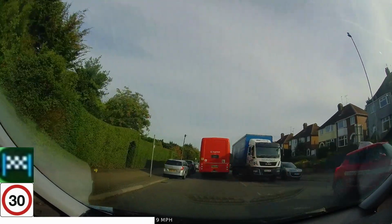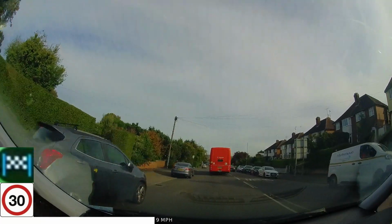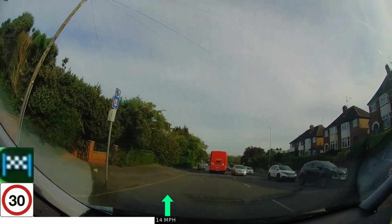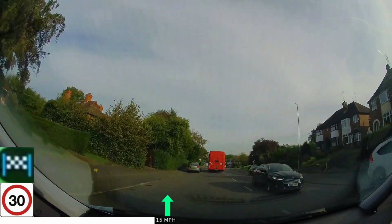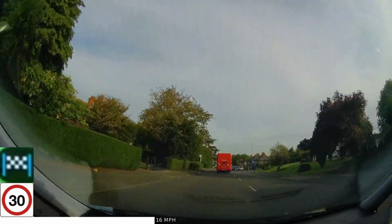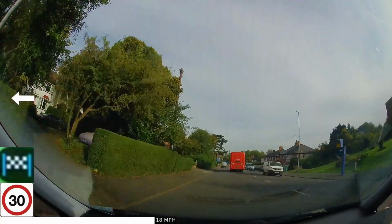In 200 yards, you have arrived at your destination. Pull up on the left in a safe place. Next to the bus stop is not an acceptable place to park up.